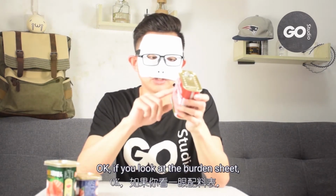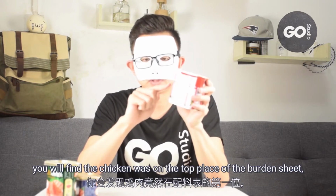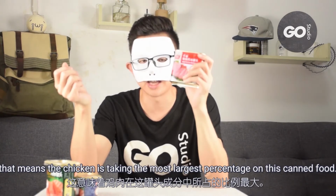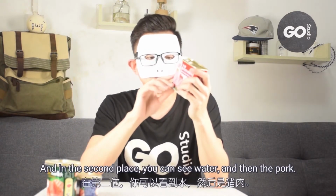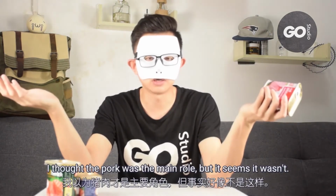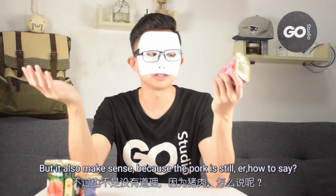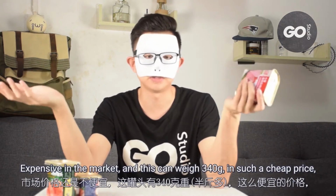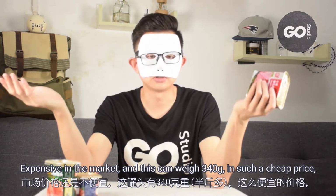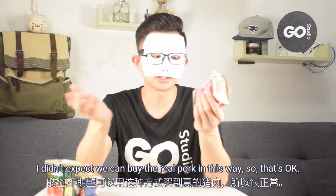Okay, if you look at the burden sheet, you will find chicken was in the top place. That means chicken takes the largest percentage in this canned food. In the second place you can see water and then the pork. I thought the pork was the main role, but it seems it wasn't. But it also makes sense because pork is still expensive in the market, and this can weighs 340 grams. At such a cheap price, I didn't expect we could buy real pork this way, so that's okay.